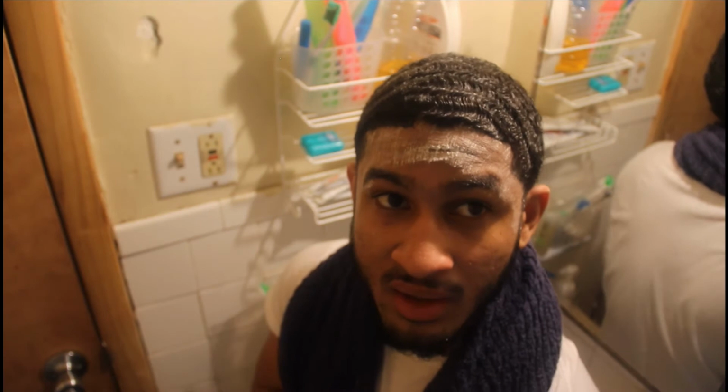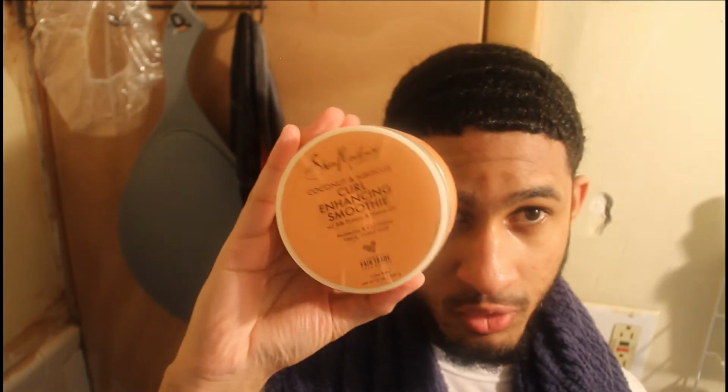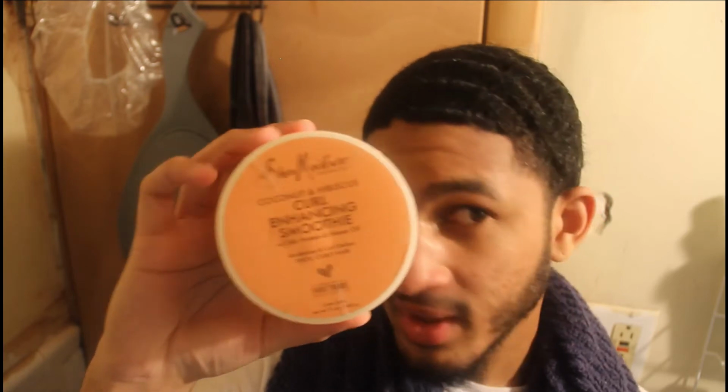Alright, time to wash this out of my hair and then put in the Shea Moisture smoothie. Okay, next I'm going to use the Shea Moisture smoothie, and I'll use a generous amount of this. And with this one, this is where the real brush session comes in.